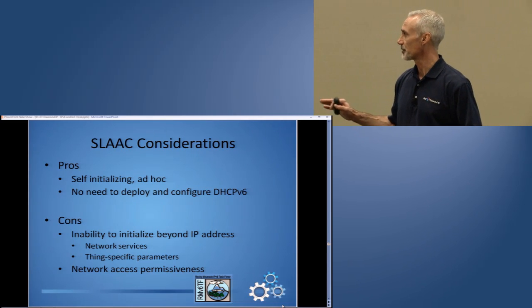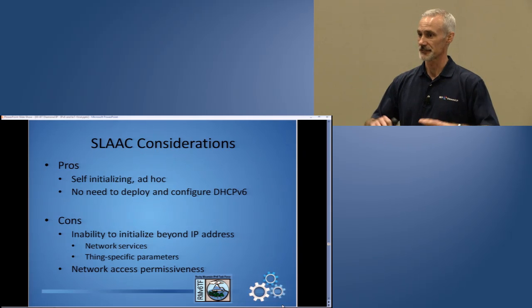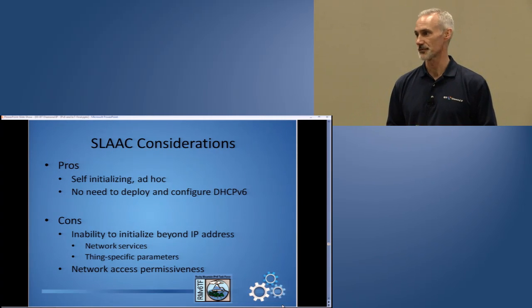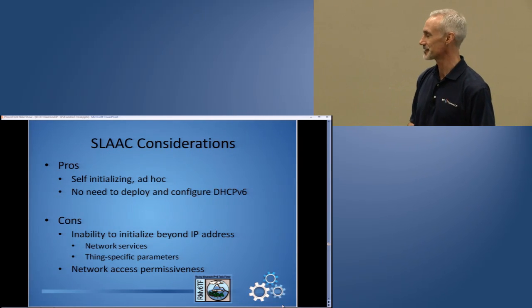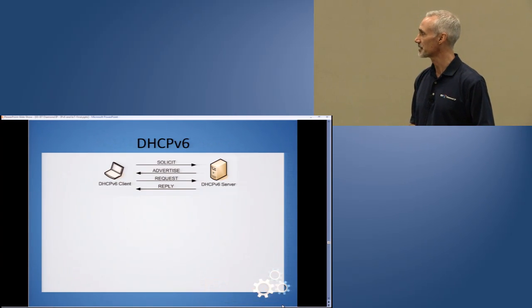And then also the network access permissiveness. By that I mean, okay, I've got a network of things that I'm auto-configuring through SLAAC. Well, if someone were to detect that and be able to pop a thing in there that they might be using for some other nefarious purposes, then it could be something to be concerned with.